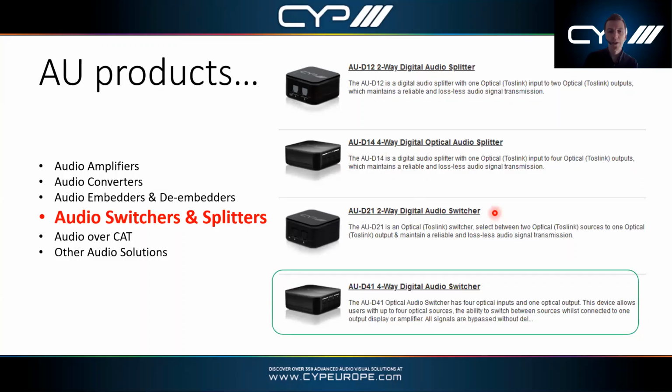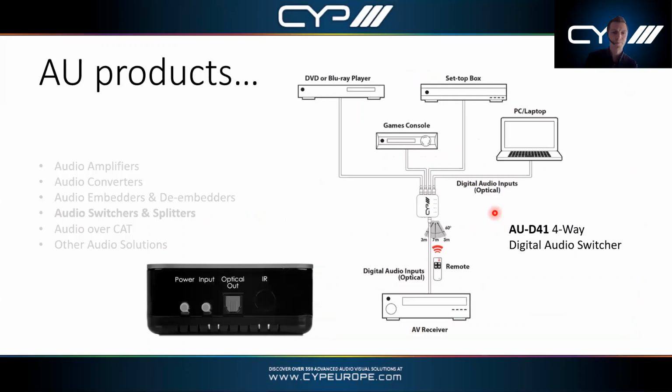And again, there are more of these in the range. We're just covering a few of them in today's overview. Indeed. Have a look at one in real life. Again, multiple inputs. That one's got the option for remote control, so you can just do the switching from there. But again, very, very simple to use and just all part of that audio conversion range.